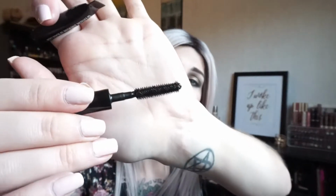And this is by MAC, and it's the In Extreme Dimension 3D Black Lash. I love this mascara. I do. But only for my bottom lashes. It has a really spiky wand, which for me works perfectly for my lower lashes.